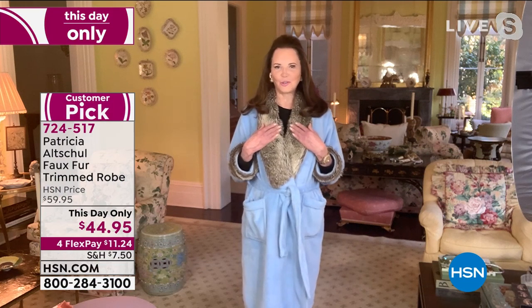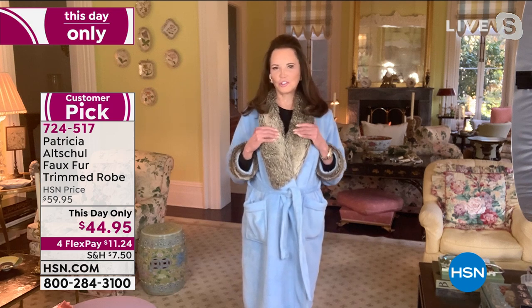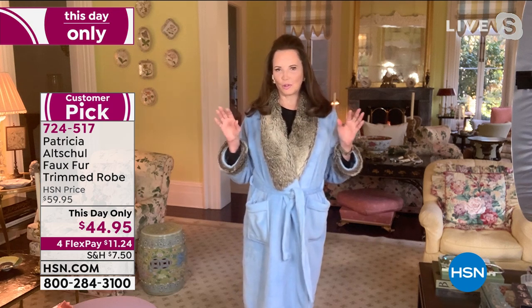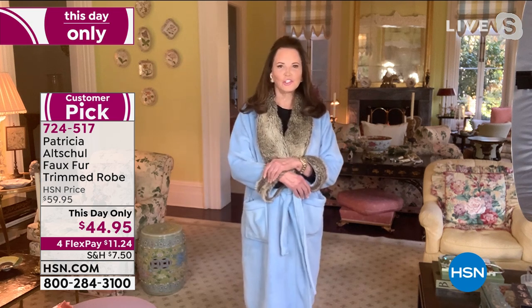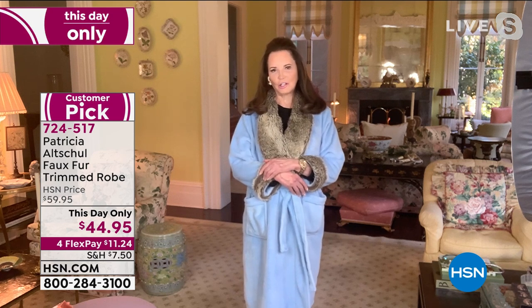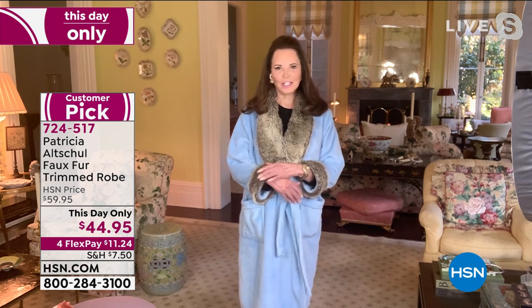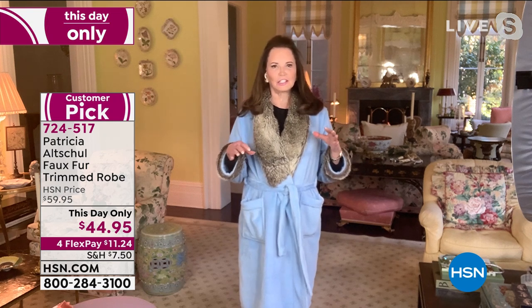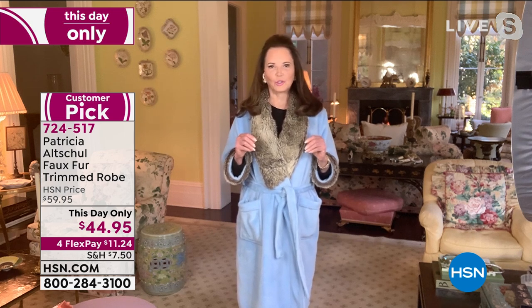This is not only cozy, but it's ultra luxurious. It's trimmed with faux chinchilla. I mean, nobody wears real fur anymore, as we know. And my inspiration came from a robe I saw in Europe that was thousands of dollars. And we kind of translated it into something that was accessible and affordable and yet still luxurious.